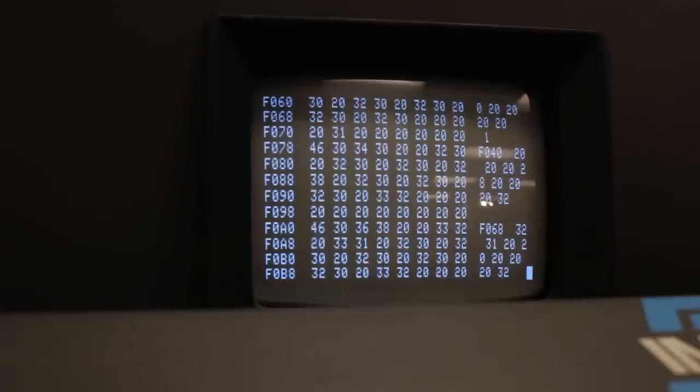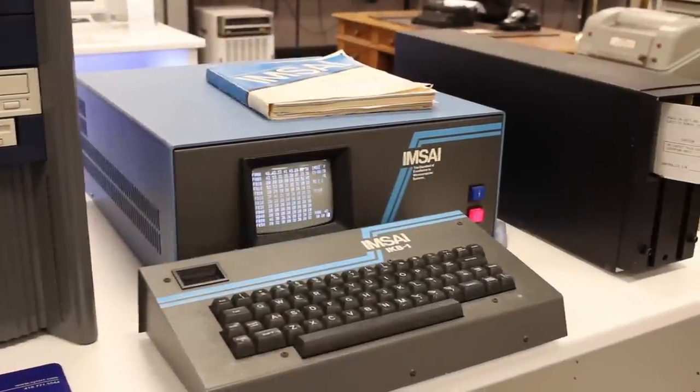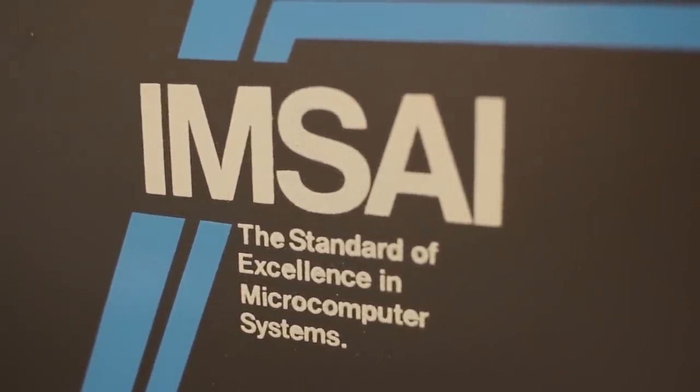And it breaks it up into multiple pages that we can view as we go down. Now, of course, since this is a memory monitor, you can go in and change memory values to whatever you need to, but I think it is totally awesome that this machine is here working perfectly. All you got to do is flip the switch and you're right in.